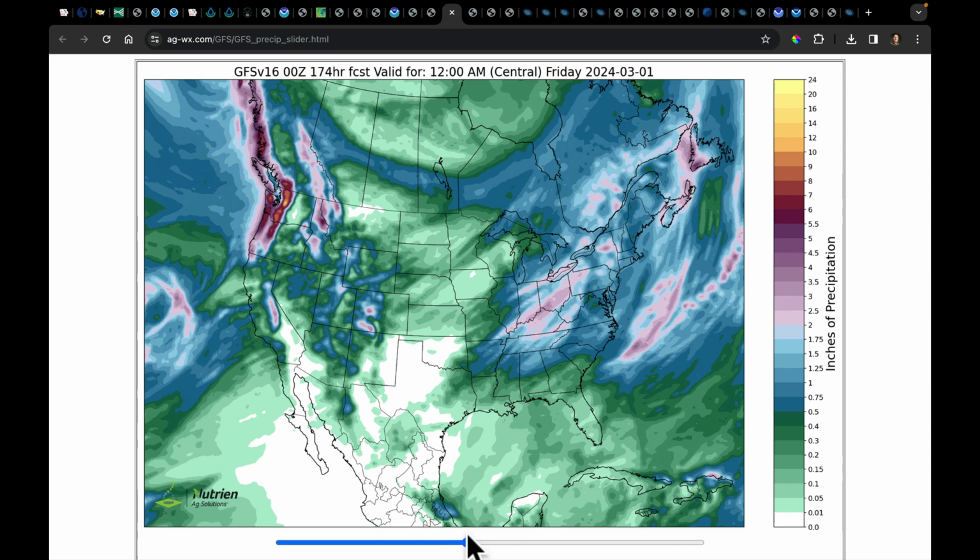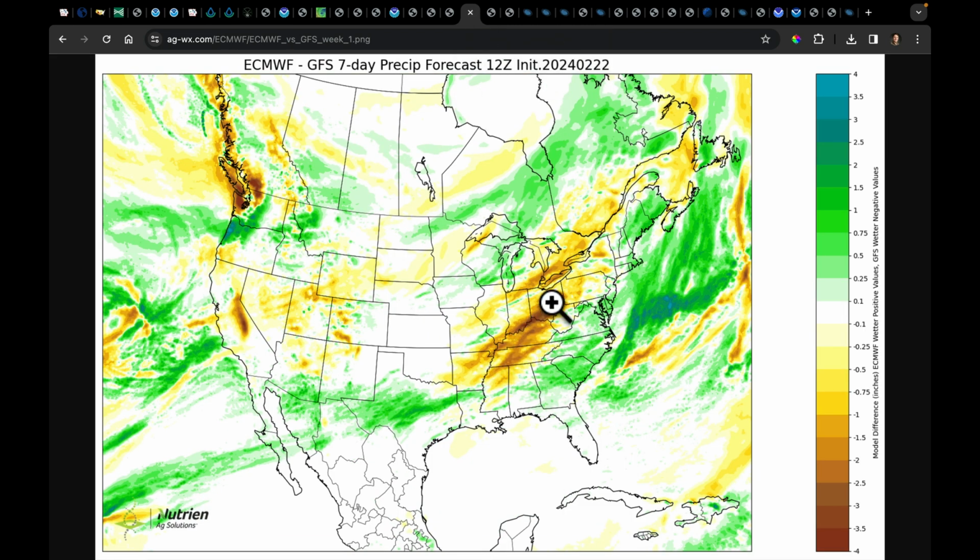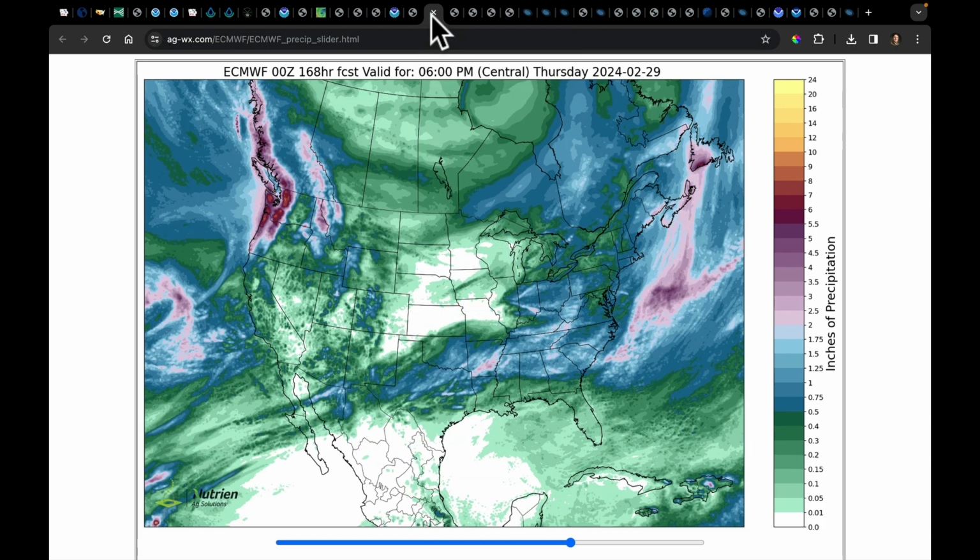Now, if we look at that and compare it, so that's a 7-day forecast. Look how much wetter the GFS is here with the slower system. That's the difference. GFS is also bigger snows in the Sierra Nevada. European model, where these colors show up, that's where the European model is wetter. So there you go. That's already the differences we're getting in the models just with this setup for next week.